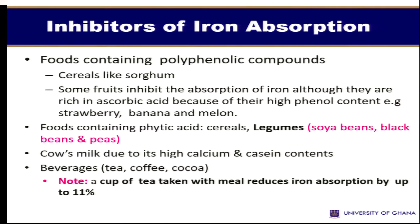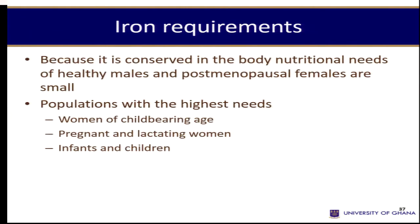What are some of the inhibitors of iron absorption? Yes, we have fiber. If you recall, I mentioned fiber when we were talking about the carbohydrates. Fiber also prevents absorption. They tend to bind or chelate the iron when we have them in excess, and therefore do not make it available. Coffee, tea, and cocoa also contain inhibitors. Most of the time, we advise pregnant women not to shy away from tea, coffee, and cocoa whilst they are pregnant, especially when they are anemic. So it is not a one-size-fits-all. If somebody is not anemic, the person can take these things in moderation. But where there is anemia, then it's best to advise the mother to shy away from that.